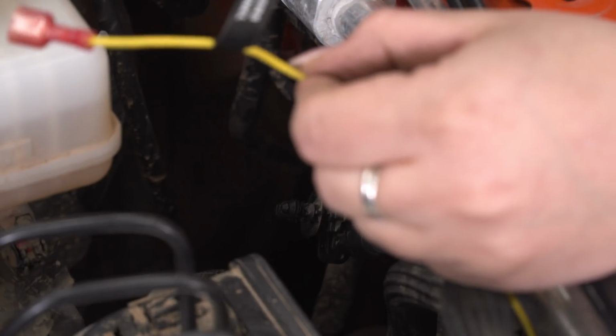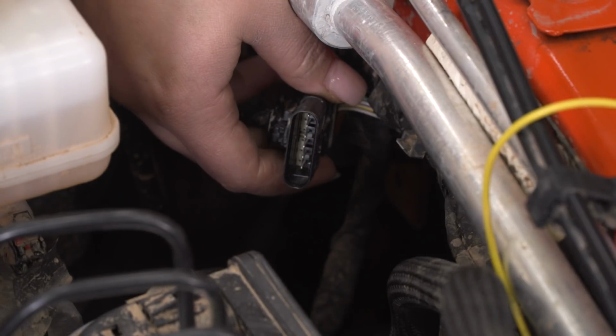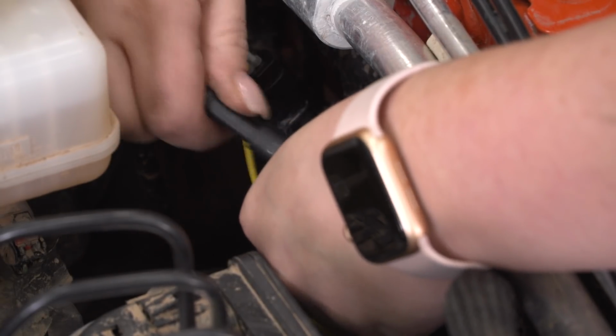So what we can do is take our driver's side yellow wire with our spade connector, plug that into our split harness or split connector. Now I already undid this from the clip, but it's going to be located right underneath that black box. All we have to do, push this red tab back, unplug it, plug that in, tuck that away.